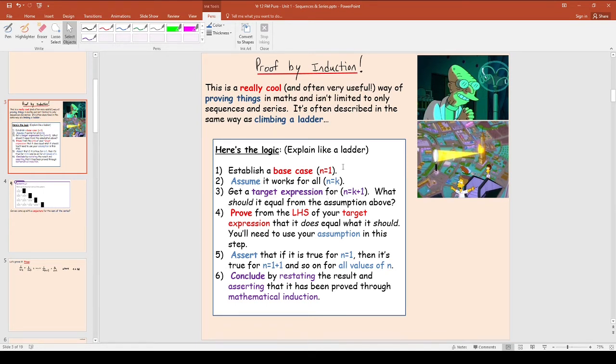Okay, step 1, establish a base case. That means, my buddies, if it were a ladder, you figure out that you can get onto the bottom rung of the ladder.